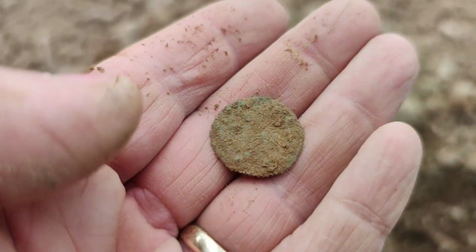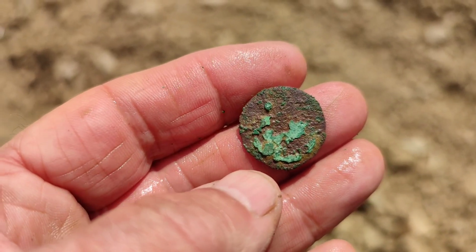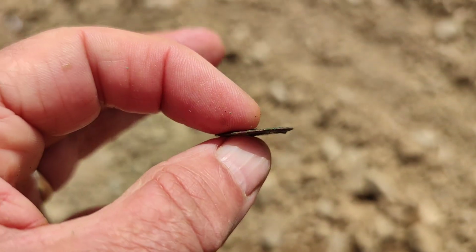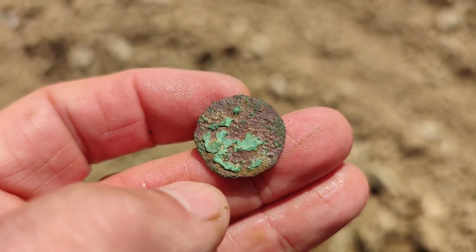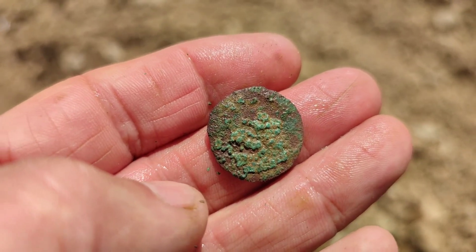Quite thin. Yeah, it's really battered. Just give it a clean with some water. Nothing much to show on that. It's quite thin, but another coin. Right, on to the next hole.